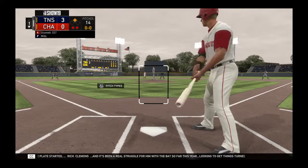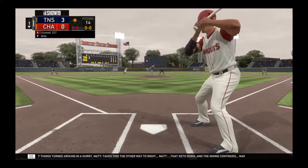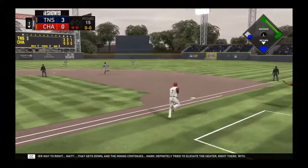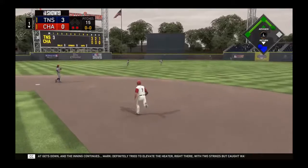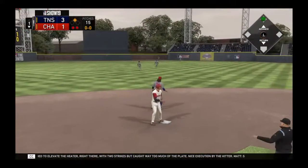Stepping up now, number 7. He drove in one of his team's 2 runs in yesterday's game. First delivery to him on the way. Hangs on him a bit that time as it's belted out toward deep center field. And that ball gets down out near the wall and should be extra bases. In to score, the runner from second.